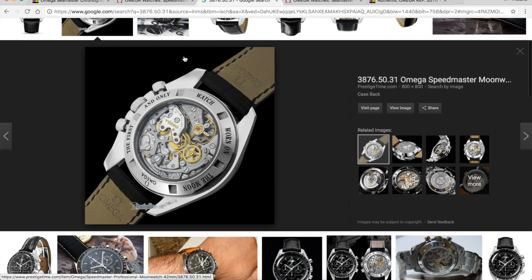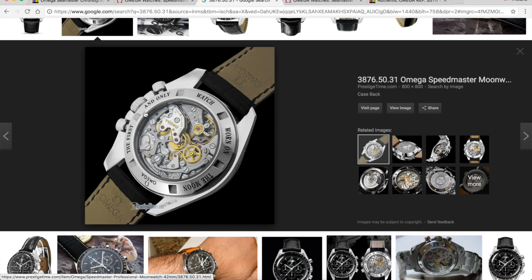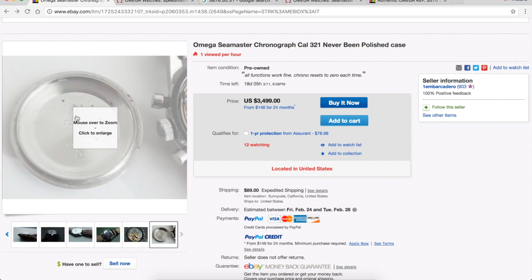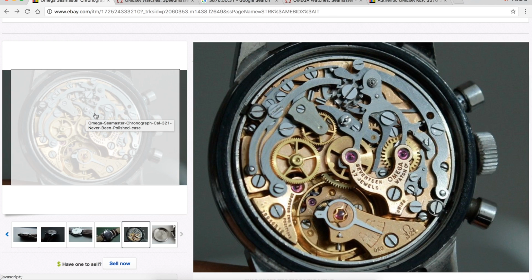There's the 1866, I'm pretty sure it is. Yes, 1866. It's really nice that it's got a display back so you can enjoy the movement. Unlike this, where it's just got a snapback. Is it a screw down or a snapback? Actually, I think it's a screw down case back. I can't see the threading, but pretty sure it is.